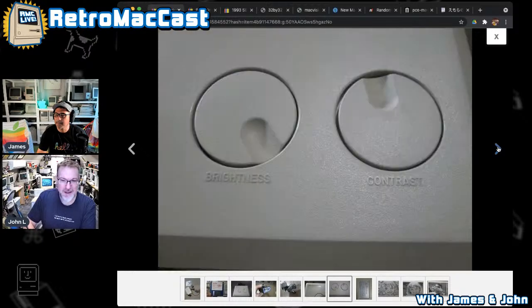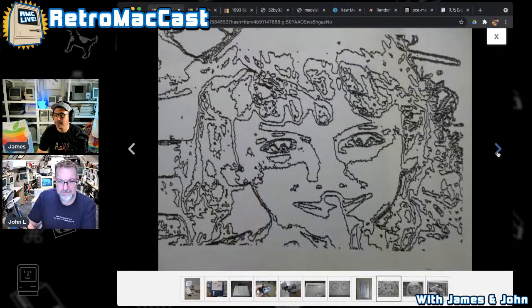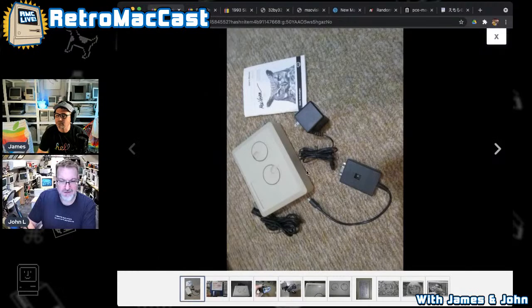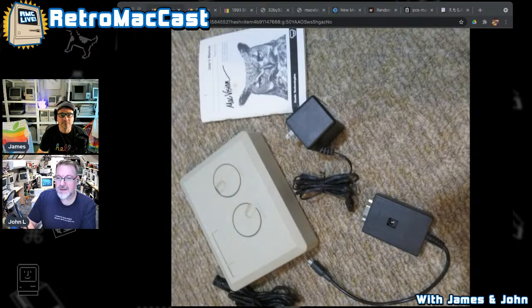So anyway, this one is $60 buy it now. It's a shame it doesn't have the box. It's got everything for it but the box. But it looks in great shape. These things have not a whole lot of moving parts, basically just 2 dials. Not bad. Let's see, where's this coming from? Salt Spring Island, British Columbia, Canada. Okay, so it's out of Canada.